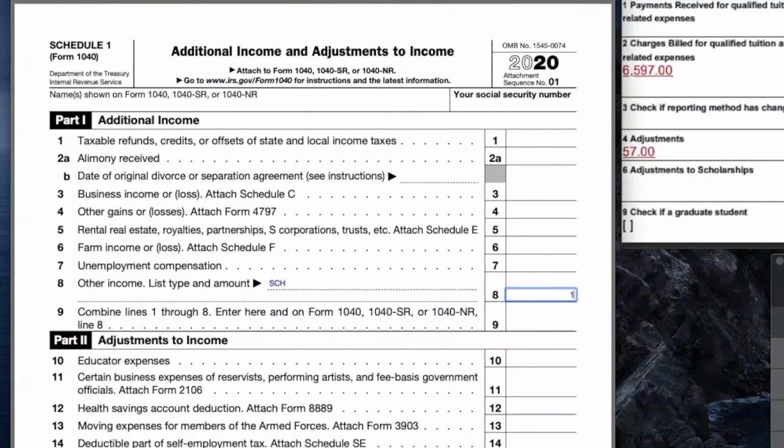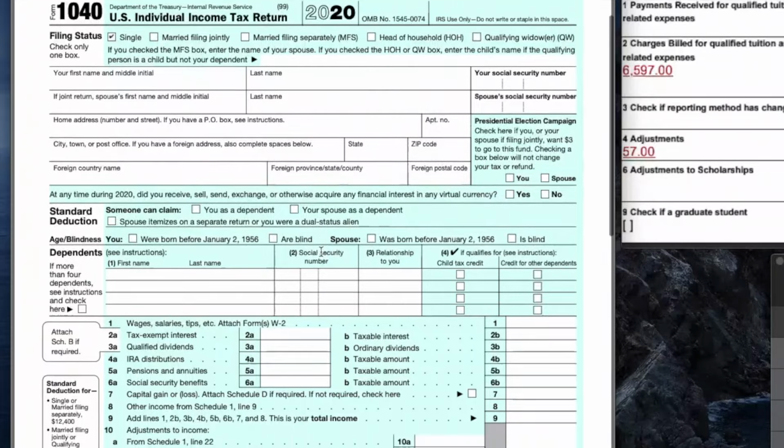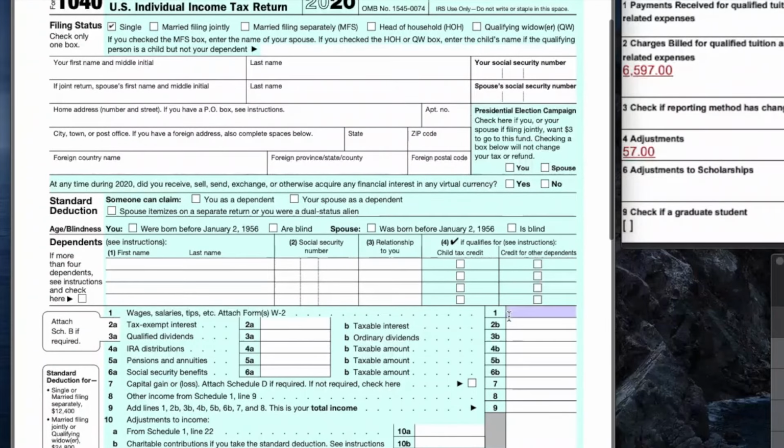So what we're going to do is look at this 1040. This is what your online systems, your TurboTax, your Credit Karma, is filling out for you by asking you all these questions. They're going to ask you what your marital status is, your name, all that kind of stuff, any dependents, anything like that. And then it pretty much goes through and asks you a bunch of questions about your W-2s, your wages, things like that. Right here, this other income, line 8, Schedule 1, line 9.